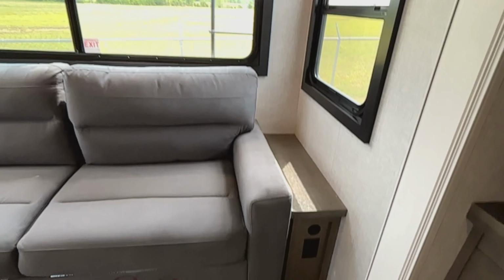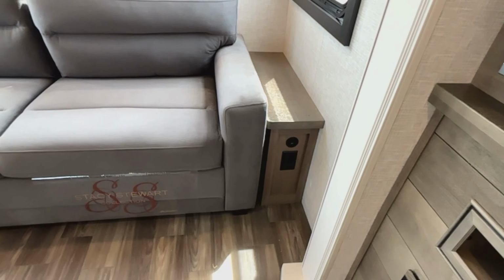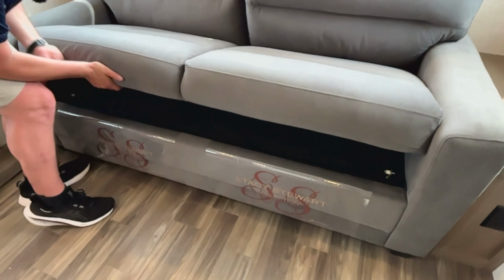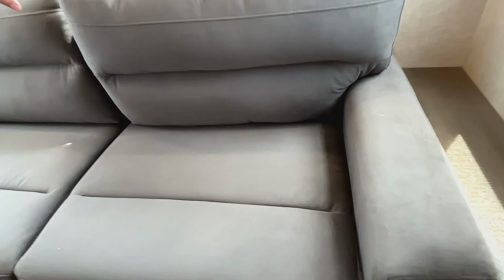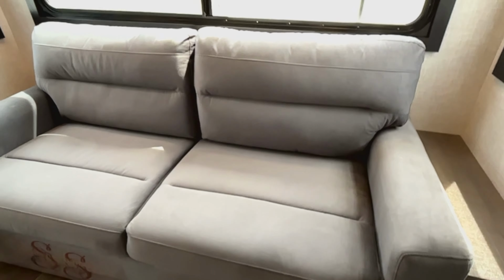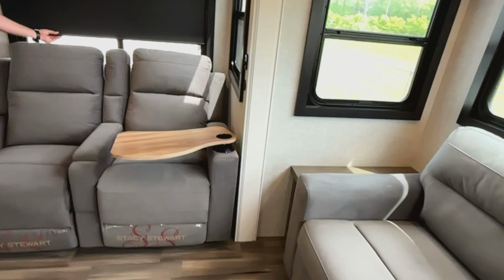On each side of this, you are going to have some little end tables. There's going to be power and USB on both of those. Yeah, again, this does make sleeping. It's got a sofa, hide-a-bed in it. And this is really nice, soft material. It is not the pleather or fake leather or whatever you want to call that.